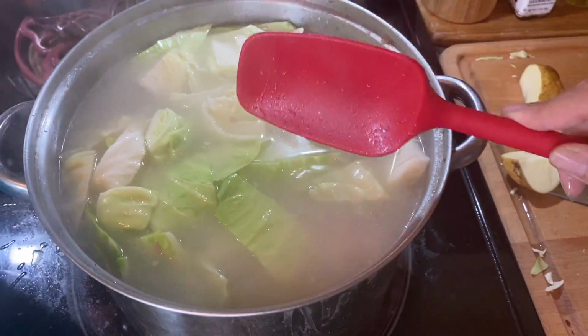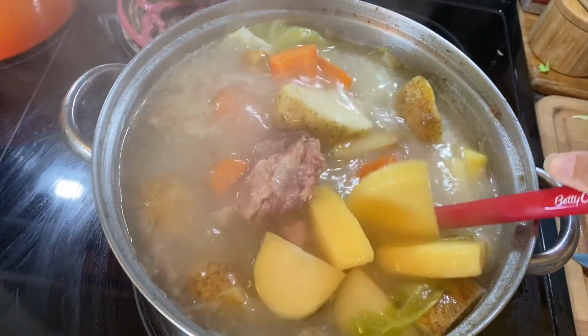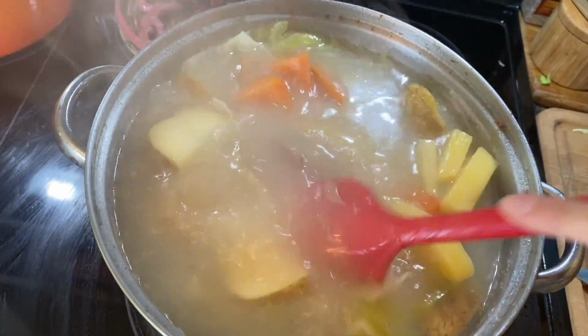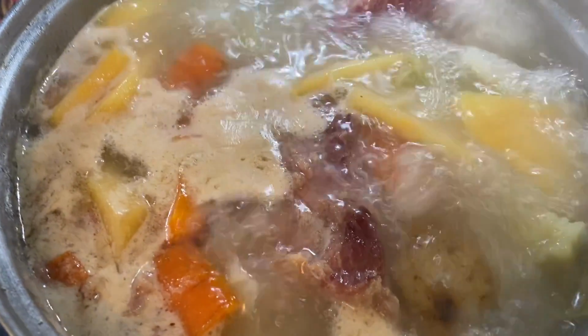Now, I missed the clip of me throwing in the potatoes and carrots, but I did that as well. And just look at how bright and fun this looks. I don't know, there's something, this is like the OG crock pot. Do you know what I mean? Except you kind of got to be by it all day because it is boiling.